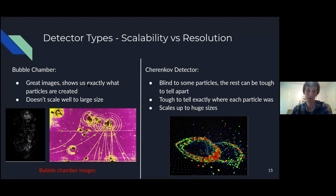So LSND was able to be a small experiment because it was at low energy and low distance. That just meant that even though bubble chambers are expensive, a small bubble chamber is not prohibitively expensive. I don't know the particulars.